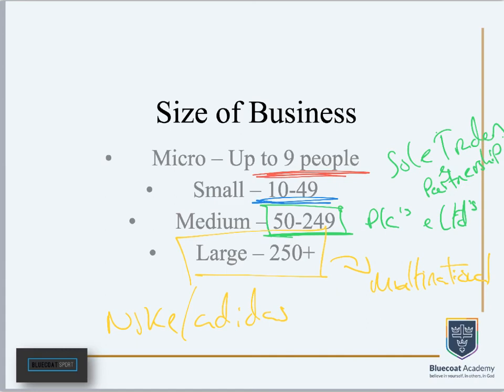Each size of business has its own benefits. Can you come up with a list of what those benefits and the negatives are for micro, small and medium-sized businesses? For now, that's it. Make some really, really good notes, make it positive, really research it and go away and have a think about how that is impacting things around you on a day-to-day basis.